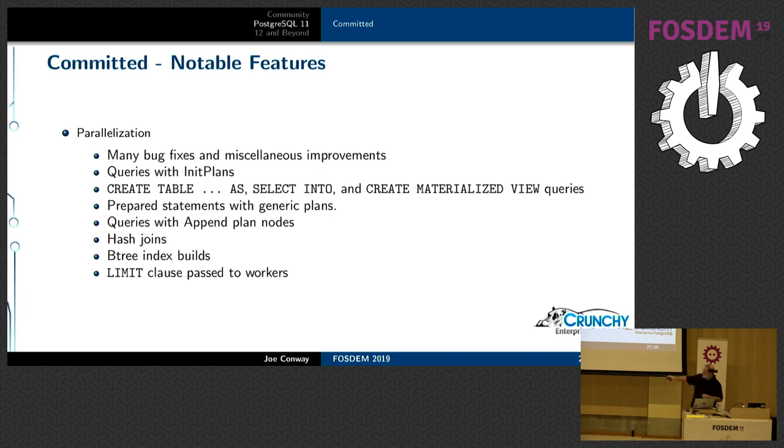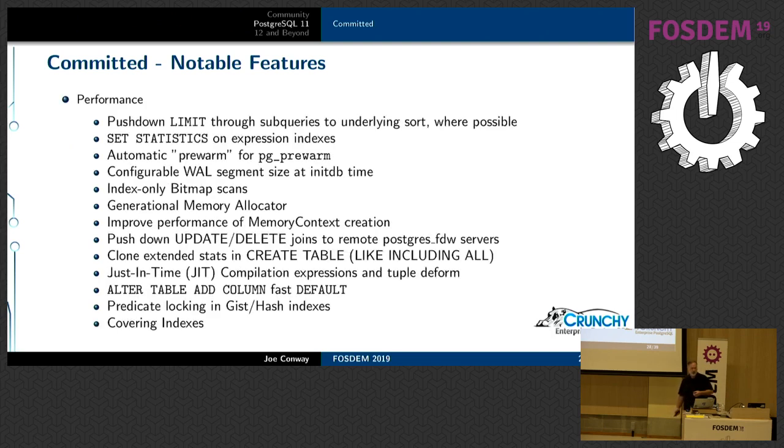Limit clause gets passed down to the worker, so now if you use limit clauses and you have a parallelized query, it can be a lot faster because of that. Lots more in the area of performance. More of this pushdown of limits. Automatic prewarm. How many people here are aware of pg_prewarm?